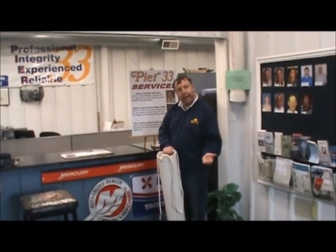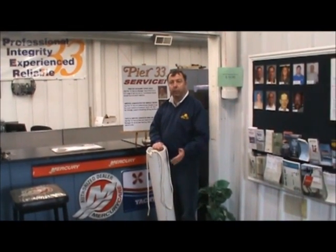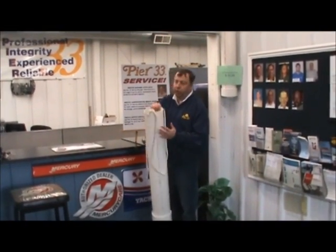We don't want to see people sliding under the dock with the shear of their transom or with their swim platforms. So it could save you some scratches during the season.